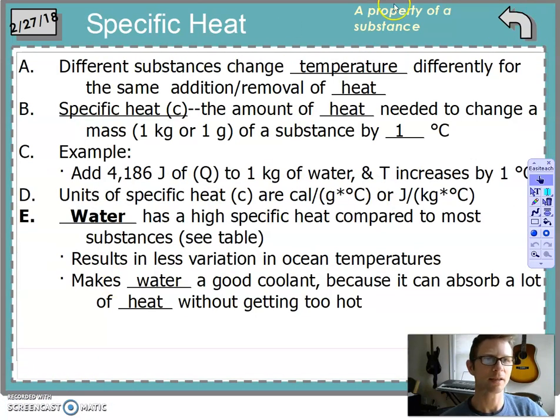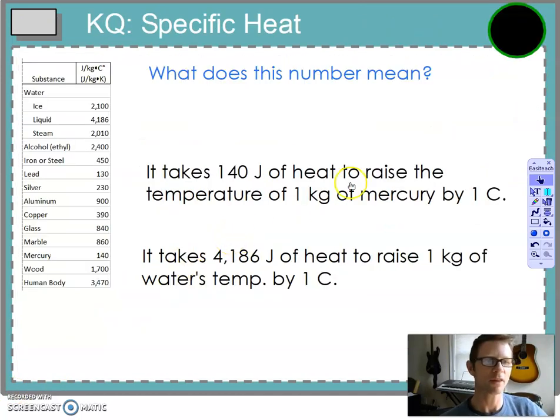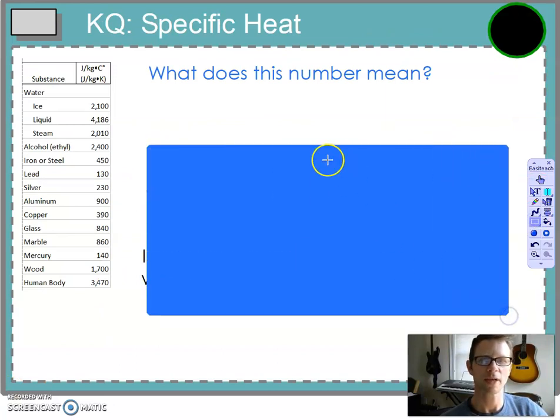And I just want to highlight that specific heat is a property of the substance. So mercury has a certain specific heat.